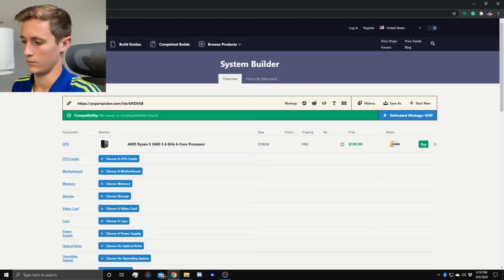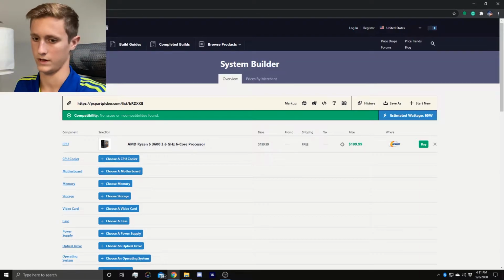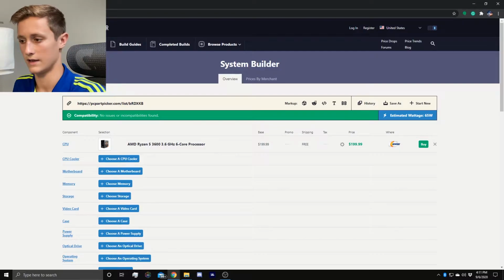But that, I would pair it with any used GPU. Just make sure the person's legit, it's not sketchy. But otherwise I'd pair it with the 3070, because the 3070 by far is fantastic for its price point. And since that's the cheapest you can get with the 30 series, it is definitely a must pick.